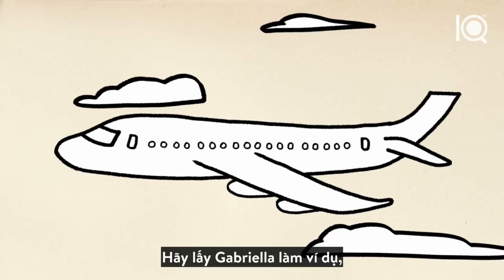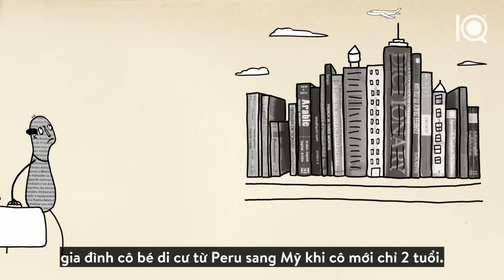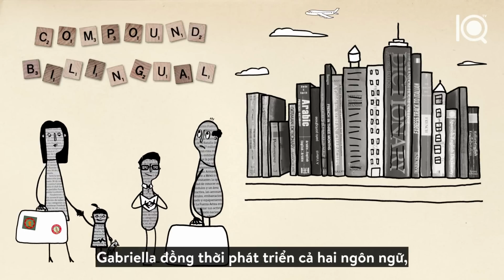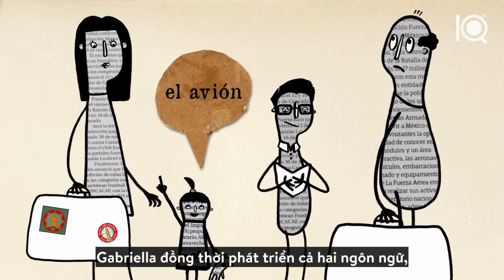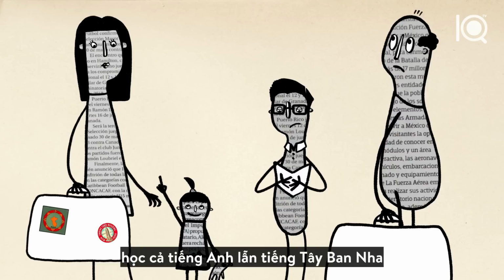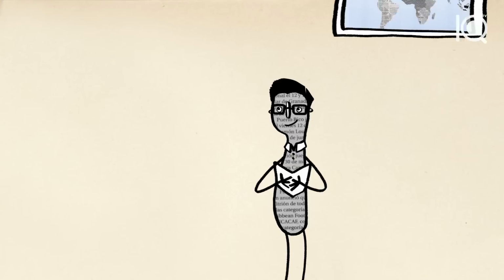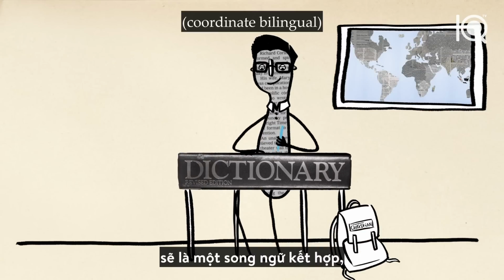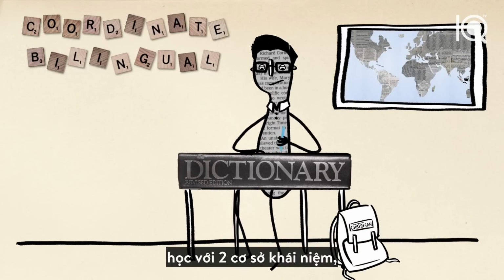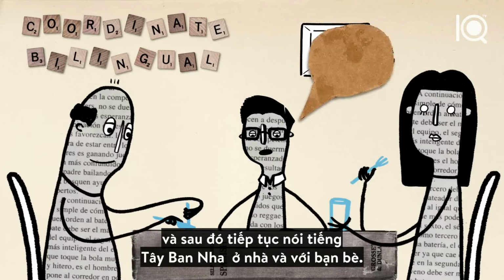For example, let's take Gabriella, whose family immigrates to the US from Peru when she's 2 years old. As a compound bilingual, Gabriella develops 2 linguistic codes simultaneously with a single set of concepts, learning both English and Spanish as she begins to process the world around her. Her teenage brother, on the other hand, might be a coordinate bilingual, working with 2 sets of concepts, learning English in school while continuing to speak Spanish at home and with friends.